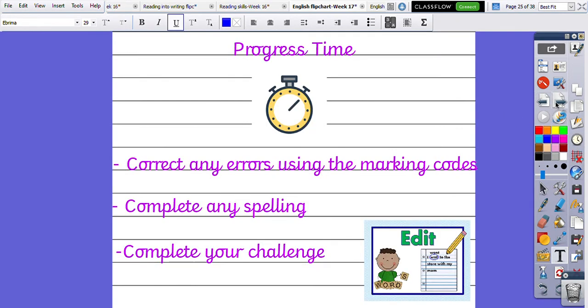This is your time to pause the video and complete your progress from your edit yesterday. Remember, we can still edit an edited piece. There will be some things that we've missed. Check your spelling, punctuation and grammar, and also that it makes sense. If you're not sure, send your piece through to your teacher, and we should have already given you feedback, but we can also give you some extra feedback for your progress.